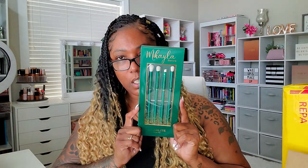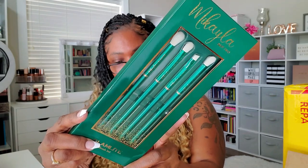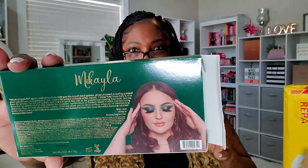Next, there's a brush set in here. Michaela Pot 2 brush set. So that's what that looks like. Cute eye brushes. And then there were two palettes, child. Two palettes, okay? And of course, y'all know these palettes. These are what got me. So, it's a smaller one. That's Michaela there on the back. Hopefully you can see that.